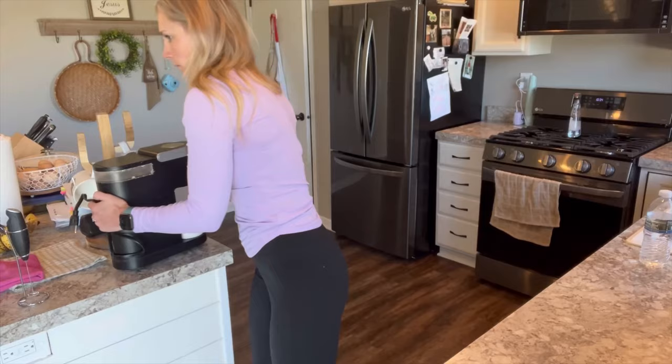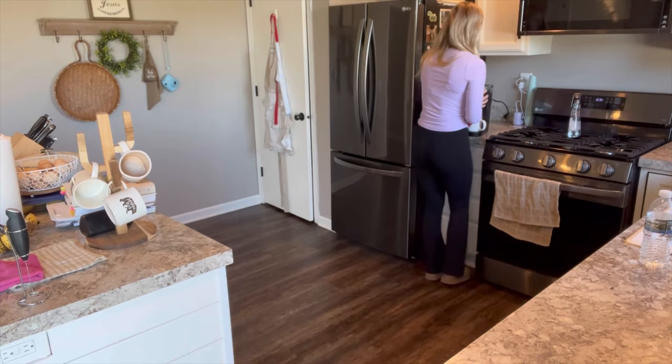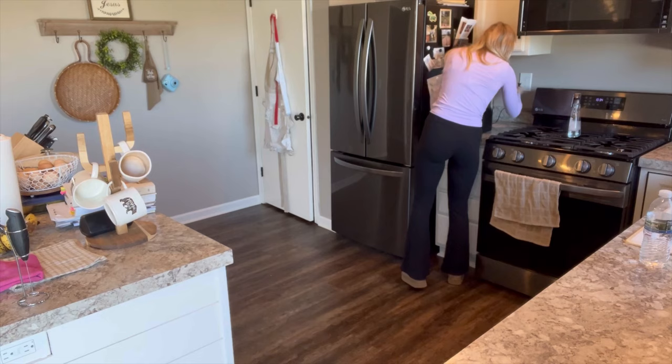I am definitely that type of person who likes to rearrange things often. You can ask my husband. He notices that probably monthly I do that. Somewhere in our house I move things around. But yeah, just moving things around now.